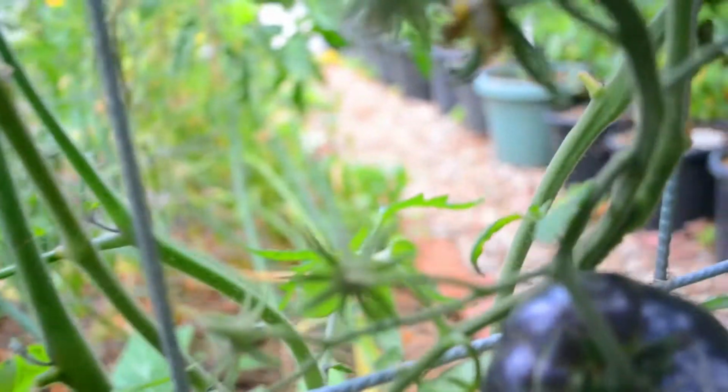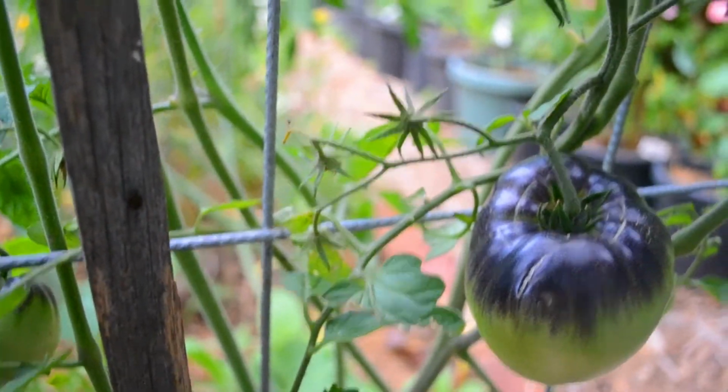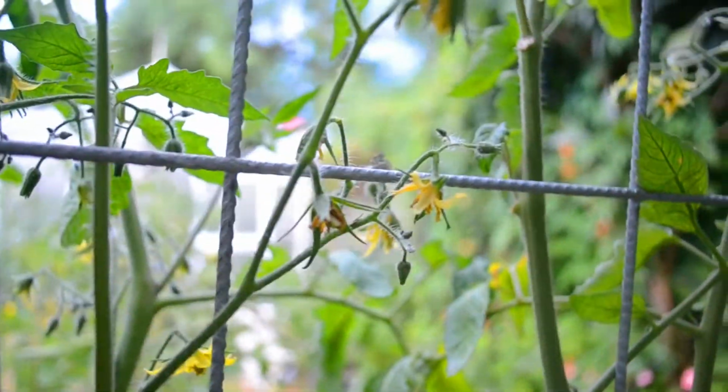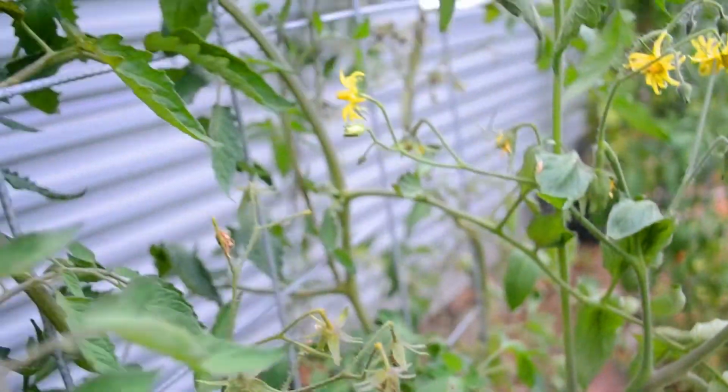And this one has a crazy number of tomatoes on the way and flowers forming. Don't know if they're all going to set into fruit, but if they did, that would be magnificent. So many flowers.